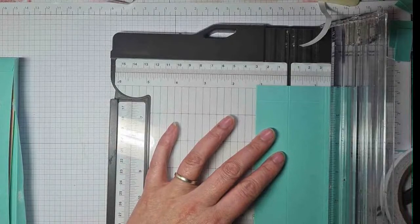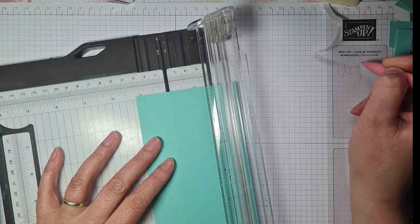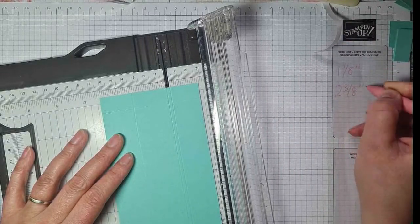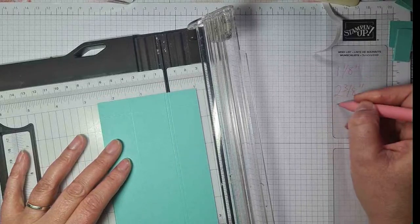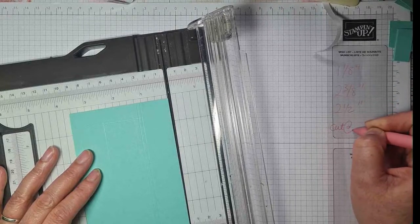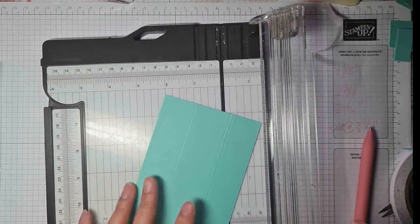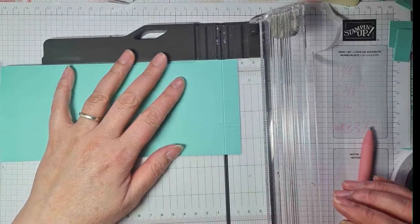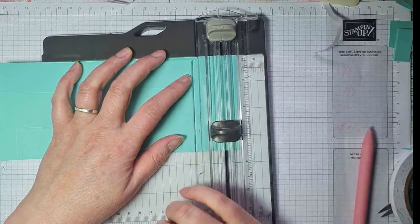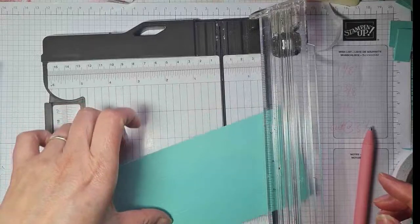So I scored at 1 1/8, then 2 3/8, then 2.5, and then cut at 3.5. All right, let's see how that works. So then I'm going to pop my card back in here, cut up to the second score line, and then jump and cut the rest of that. Turn it around.